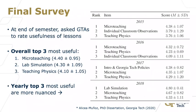At the end of the semester, I asked them to rate the usefulness of all the class lessons, and the overall top 3 most useful have been microteaching, lab simulation, and teaching physics. Teaching physics is the lesson in which we really dig down into the pedagogical content knowledge needed for teaching physics. Yearly top 3s were a little more nuanced. If you notice here, 2017 Intro and Georgia Tech Policies was the most useful rated, and that was the year that I introduced the okay not okay games. So that told me that I was doing something right.